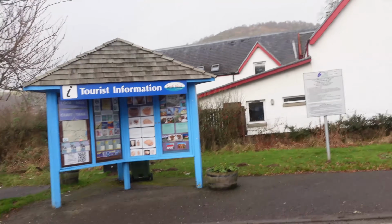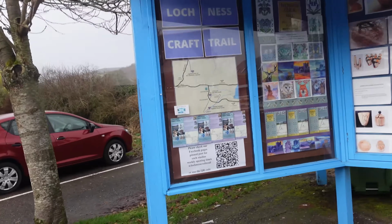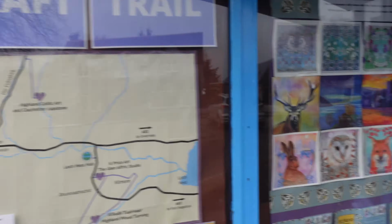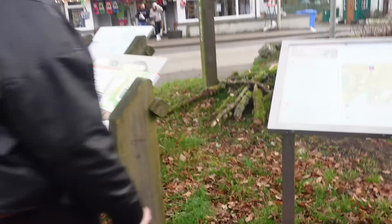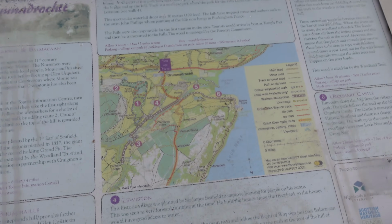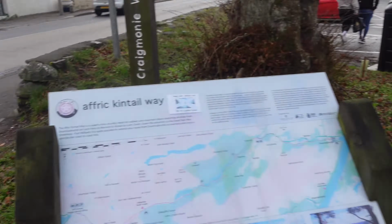Ah, that's a boring sign. We've got the colourful one over here. So there's a trail, there's lots of pictures, and lots of cool art. Where's this other sign? Tourist information. We'll get run over. Please leave that in. Tourist information. I will read it to you. No, I won't. This is the tourist information. I'm not going to read it to you because I can't be bothered.